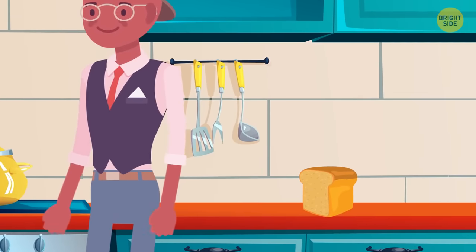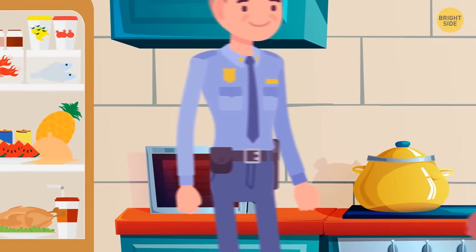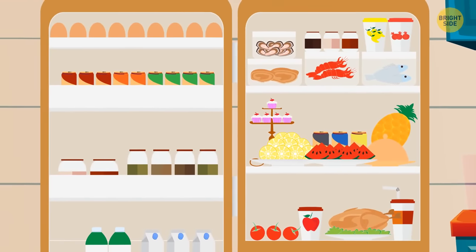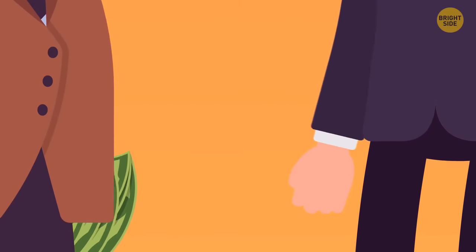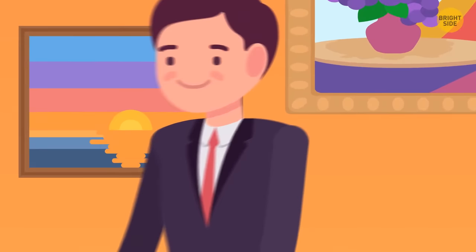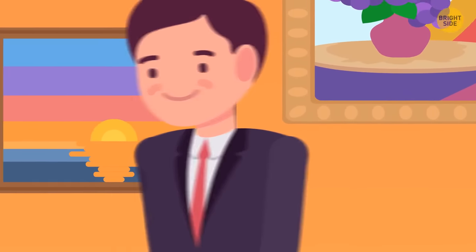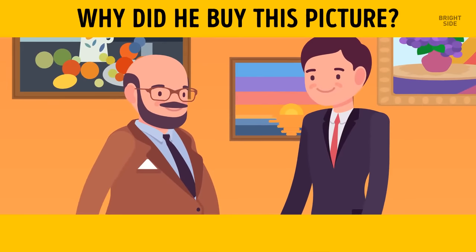First of all, the bread on the table looks fresh. Plus, if the man had been staying inside for 3 days already, his fridge wouldn't be that full. An art expert paid big money at an auction for a painting that didn't cost anything. He knew about this fact. He was also an honest man and didn't have any criminal intentions. Why did he buy this picture?